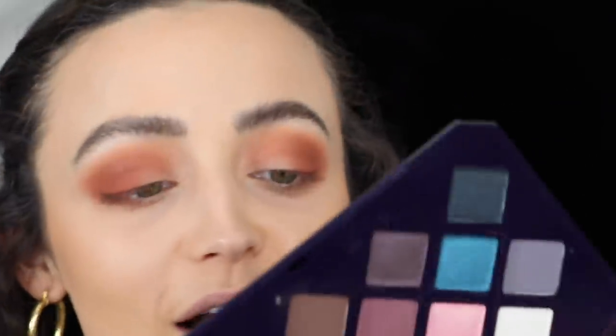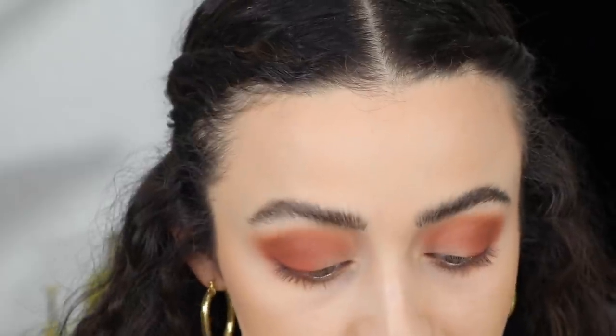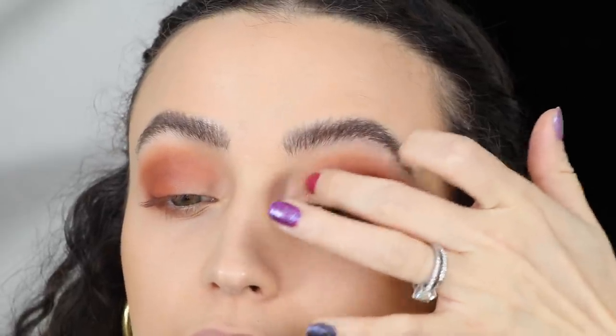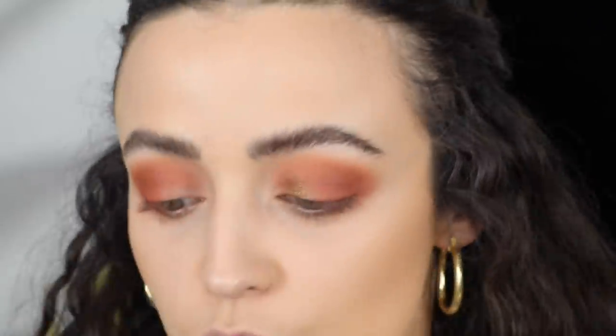Going back into the Moroccan Spice palette, I'm gonna take this shade. I love this shade. It's like the prettiest bronze. I'm going to pack that on my lid. I love the undertone in this bronzy color. Mmm, so good.